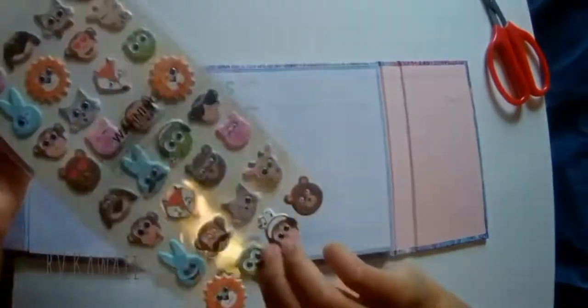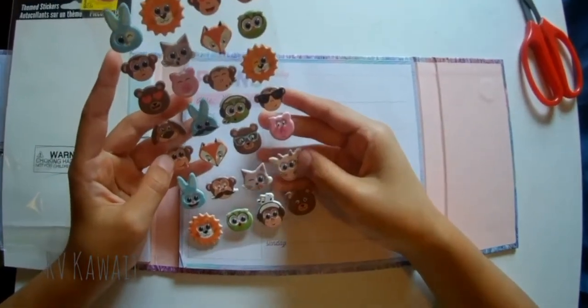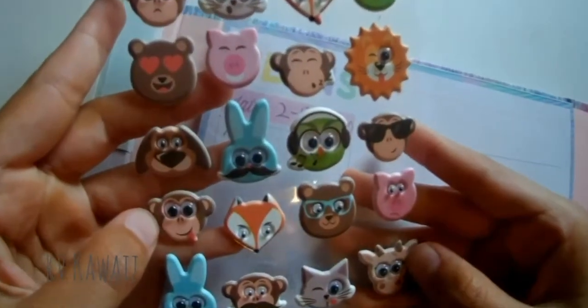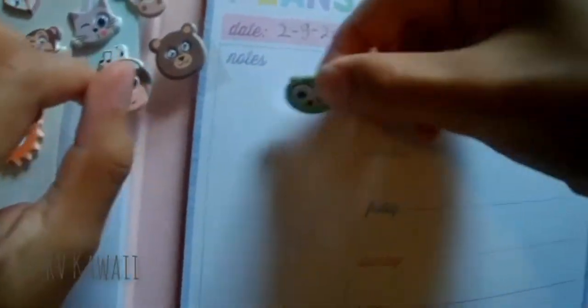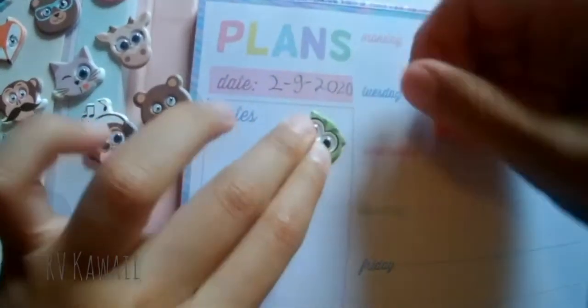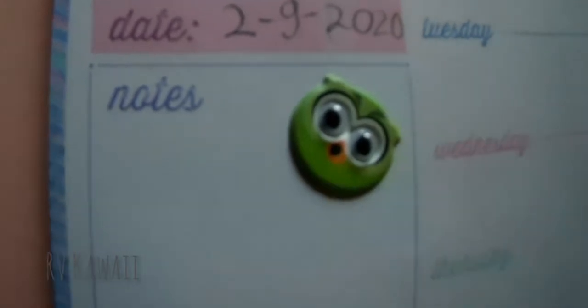So actually, my mom gave me the idea to buy this. Which one looks really cute? That I'm probably not going to use much, only for this. Ooh, I really love this owl. I love it. It looks so funny. And let's test it out. And the stick is really strong. That's good. They also have googly eyes.